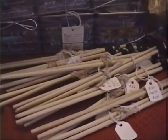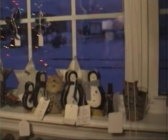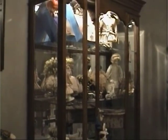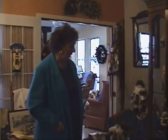One person makes, I call them designer chopsticks, and we've sold quite a few of those. We have dish towels. We sell tons of dish towels. I can't imagine buying or getting dish towels for Christmas, but apparently people do that. And the dolls are in here, and there's been no interest in the dolls, and I don't understand that.